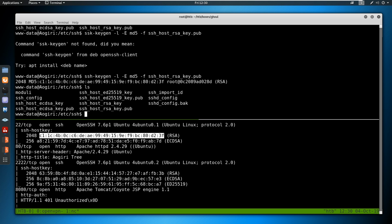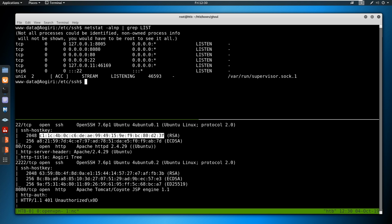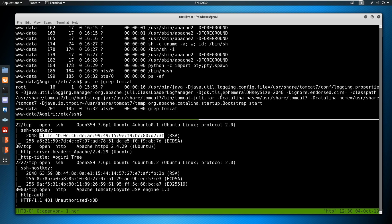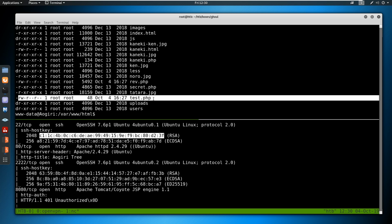So let's go see what else we can enumerate. If we do a netstat -alnp | grep LISTEN, we can see this box is listening on 80 and 8080. Localhost 8005, not exactly sure what that one is. That could be like a Docker thing, but it's also listening on Tomcat. We can't see what Tomcat is running as in the netstat output, but if we do ps -ef and then grep tomcat, we can see Tomcat is running as root. So since it's running as root, we can double check what our files are created as. If we go to /var/www/html and ls -la, we can see test.php is created as the root user.